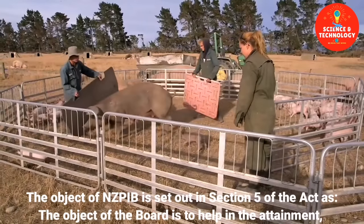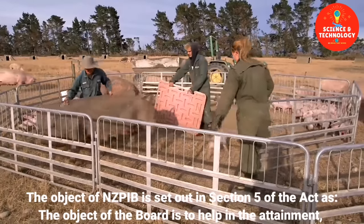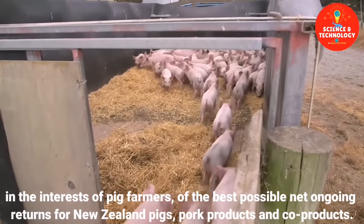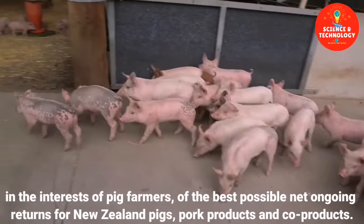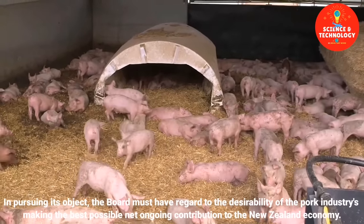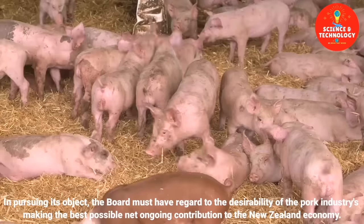The object of NZPIB is set out in Section 5 of the Act as, the object of the board is to help in the attainment, in the interests of pig farmers, of the best possible net ongoing returns for New Zealand pigs, pork products and co-products. In pursuing its object, the board must have regard to the desirability of the pork industries making the best possible net ongoing contribution to the New Zealand economy.